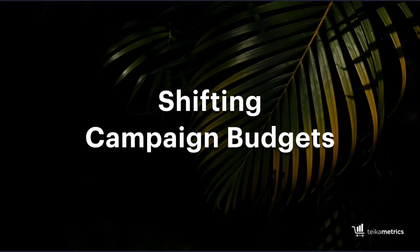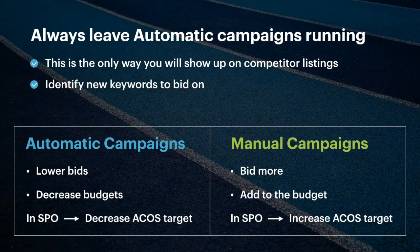Sure. But before we dive into bids, talking about shifting campaign budgets and moving your money from one campaign to another. Absolutely. Yeah. So I find when I'm working with sellers, I often get the question of, what do I do with my automatic campaigns once I've generated enough keywords? So basically, I recommend that you always leave your automatic campaigns running, for a couple reasons. This is the only way that you'll show up on a competitor's listing, and it's also a way that you can continuously find those new keywords.